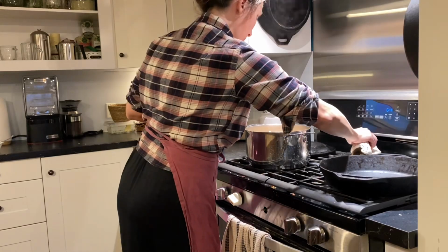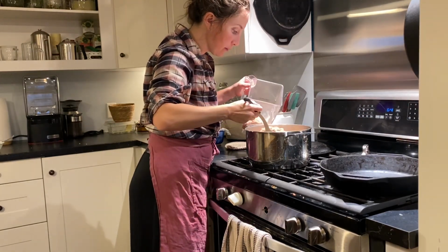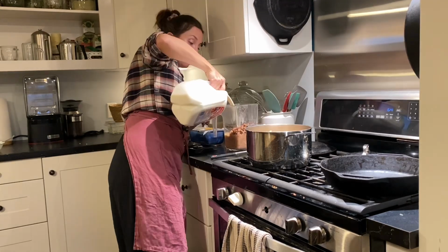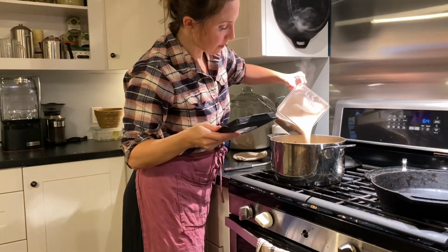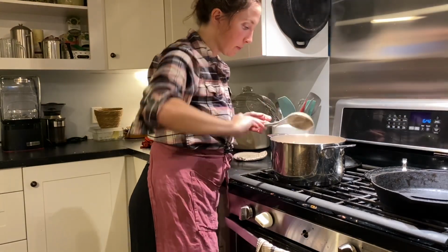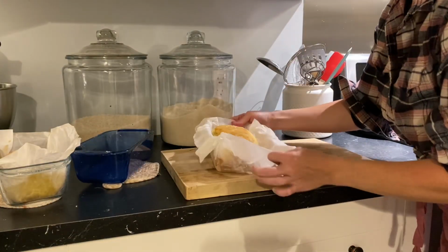You could do it in your Instant Pot, and then you don't need to do it so far in advance. I did used to do this in my Instant Pot, but our Instant Pot has since died, and I'm actually thinking I prefer cooking without it. I sort of like having that extra counter space, and I just enjoy the therapeutic nature of stovetop cooking. So that's just a little tip there for the Instant Pot.